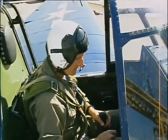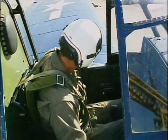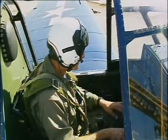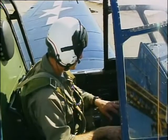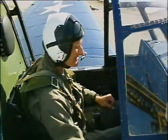And we give our brakes one pump and they're up, they feel good. Okay, battery is on and emergency pump is on. Looking for a fuel pressure to build. Fuel pressure is good, it's up to 17 pounds. And we hit the starter now.